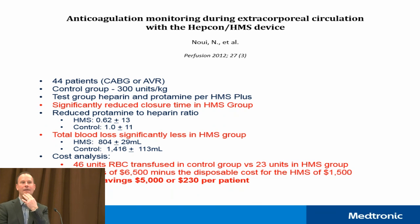I've got a question. How many of you charge for the heparin, the HMS tests? Do you guys do any individual charging, or is it all rolled in? All rolled in? No, you charge for this? That's great. We have CPT codes for all our tests. There's a CPT code for your HDR at the beginning, there's a CPT code for your heparin assays, and then of course your ACTs.